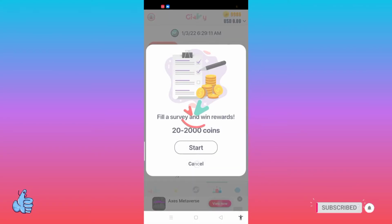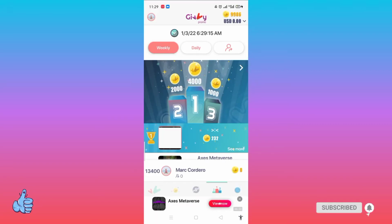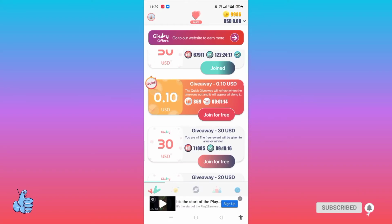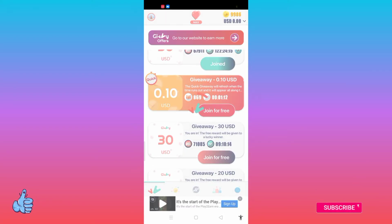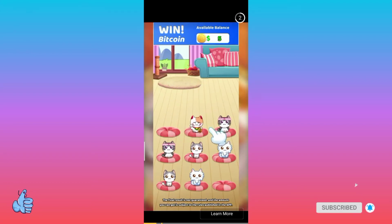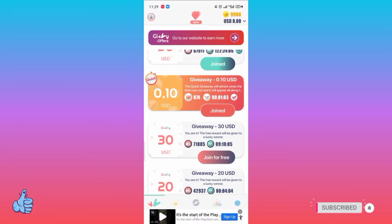And also meron din sila mga survey dito para you can earn 20 to 2,000 coins. So ang kailangan nyo lang dito is magka-earn ng maraming coins, Givvy coins ang tawag nila dito. At yung Givvy coins na yon, pwede natin siyang i-convert into real money. So pwede kayo makapag-cash out dito via your PayPal. So kailangan natin na via PayPal, pwede natin siyang i-cash out through your GCash. So pwede nyo siyang i-transfer.